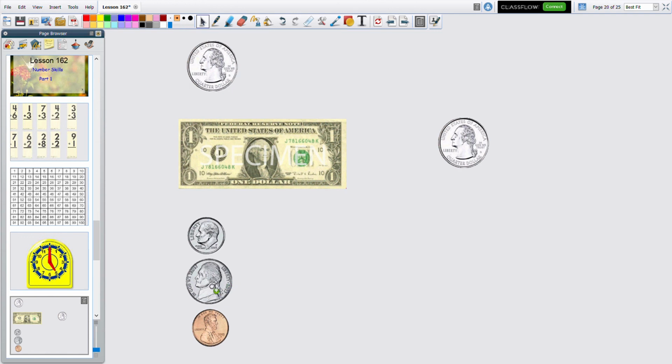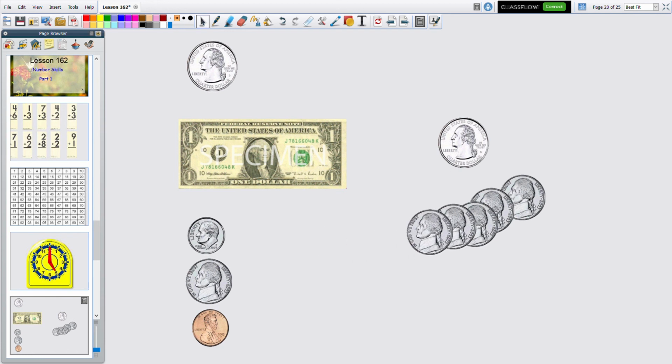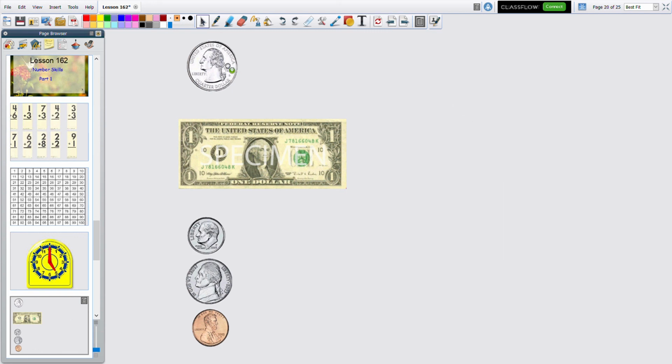Let's see how many nickels it takes. 5, 10, 15, 20, 25. Well, that's not as heavy as pennies, but it is still jingly. Those would jingle in your pocket. So, you see, this is 25 and this is 25. So remember, 25 cents. Let me write that for you so that you can remember. 25 cents. So try to remember this big one. The biggest one we have is 25 cents. A quarter of a dollar.